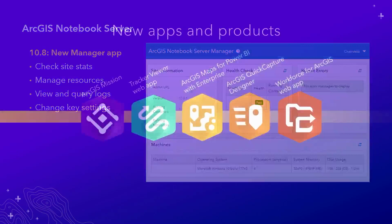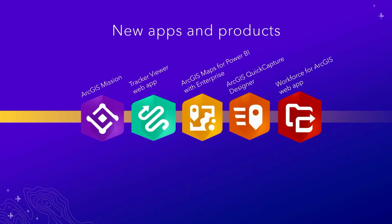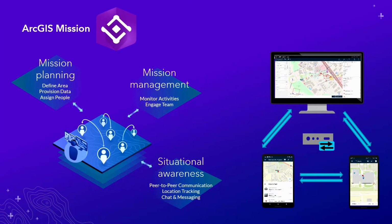There are also a number of new apps and products, those that are integrated with ArcGIS Enterprise, that we have some announcements to make for 10.8. The first is ArcGIS Mission. It has been released this year, and it's a new mission-focused situational awareness server-based app. Mission is a platform that combines multiple components in order to serve situational awareness in an event-based format. You combine mission planning, mission management, and the actual mission situational awareness through things like peer-to-peer secure chat and the ability to locate and track all of your workers, all of your field agents.